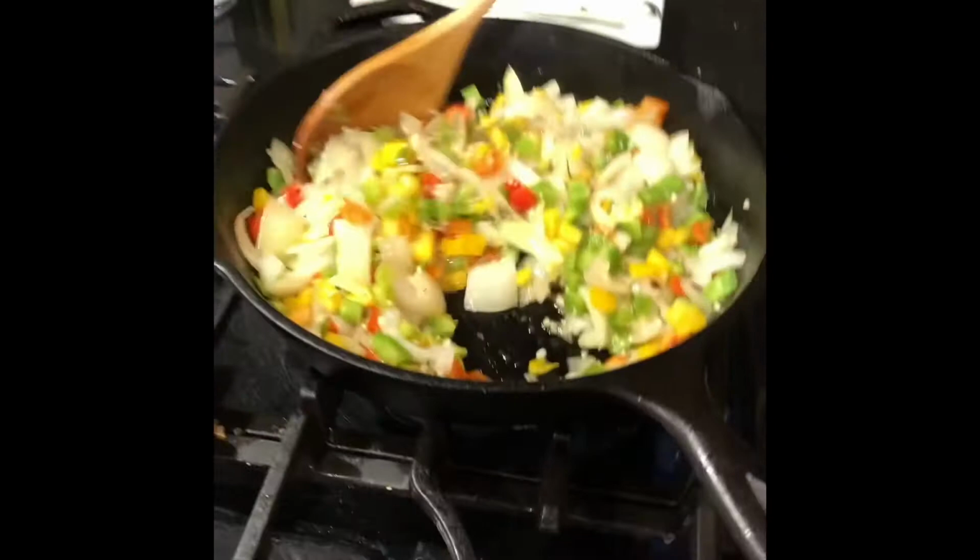Okay, let's check in on Tiff, see how she's doing. Hey, Tiff, how you doing? Good. Looks good. The same size as the pepper.